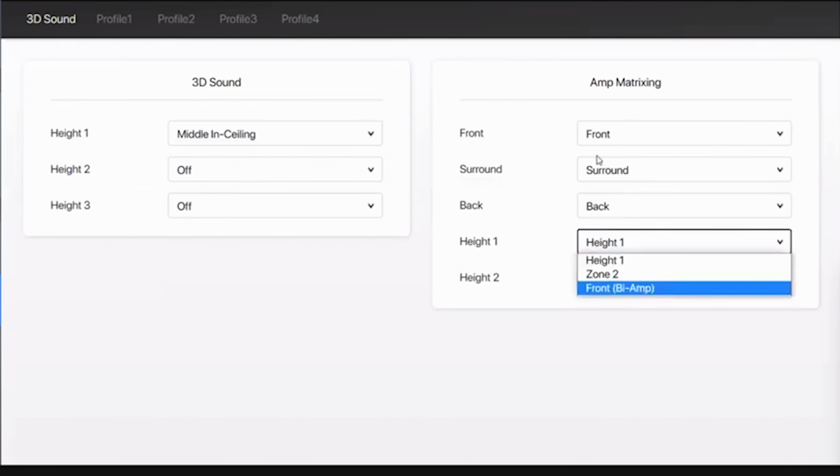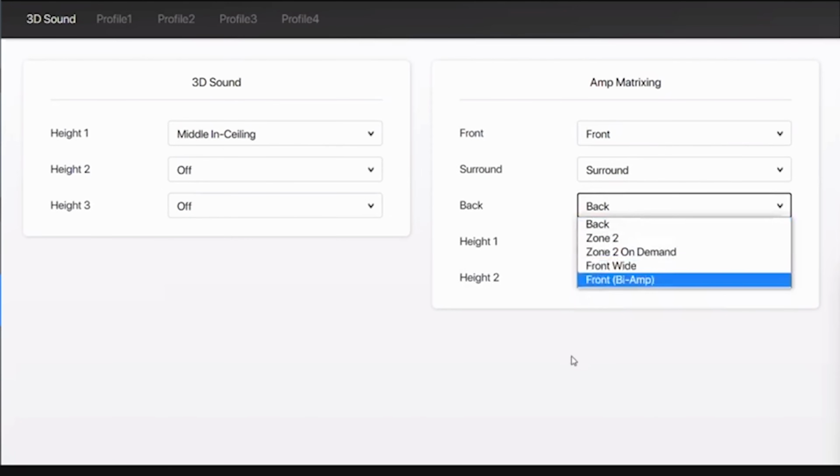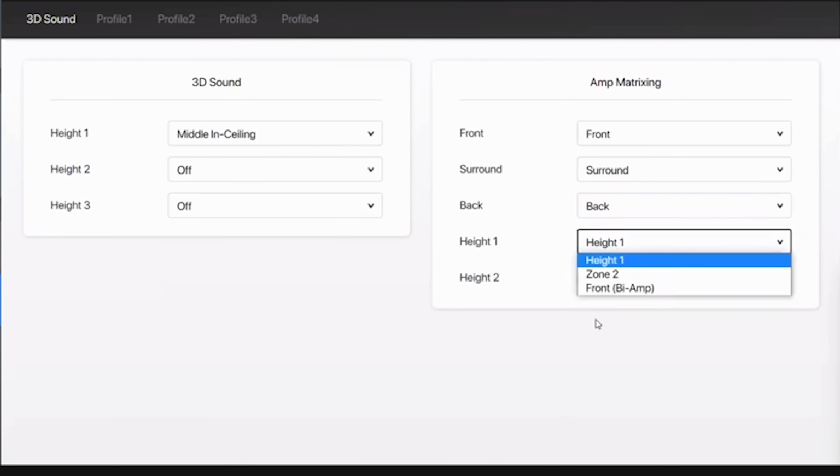In our tips and tricks video that we send out to all Audio Advice purchasers, I cover how to most easily utilize the amp matrixing.